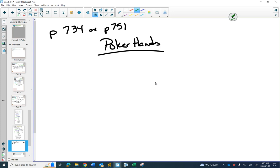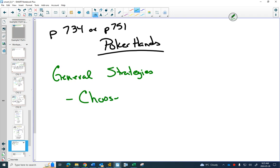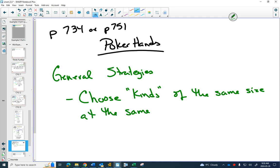Now there's a couple of general strategies which we'll write out, and after we write them out, they might make little to no sense at the beginning. And you'll have to see how that works within questions, and then the wording will make sense. Okay? General strategy number 1. Choose kinds of the same size at the same time.